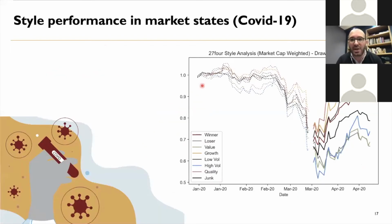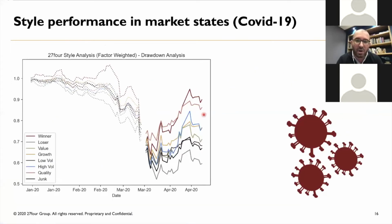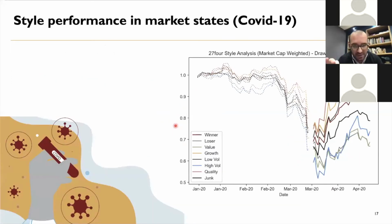We also show here, on a market cap weighted basis, what the best performing styles are. And what you can see here is quality and growth on a market cap weighted basis. Something to note: all of these portfolios have exactly the same shares, right?